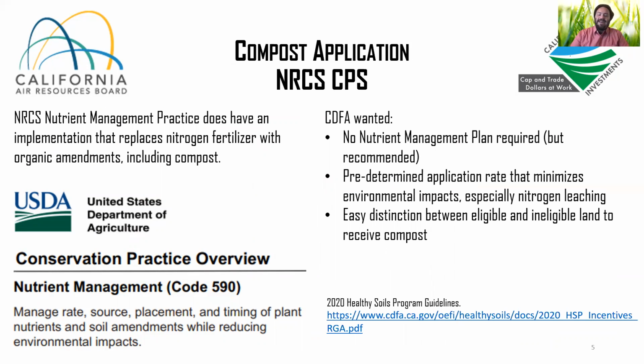NRCS conservation management practices have conservation practice standards that describe how practices should be implemented. NRCS does have a conservation practice standard for nutrient management, which includes compost application. However, CDFA did not want to require farmers to create a nutrient management plan as part of the application process. CDFA wanted to reduce the hurdles required for farmers to apply.